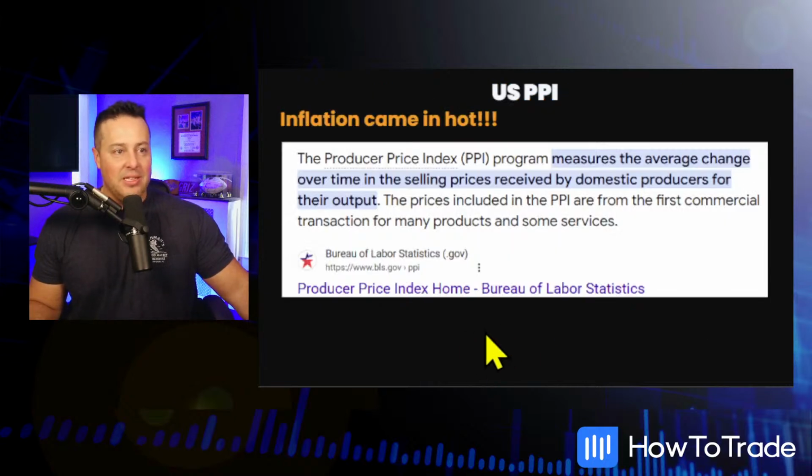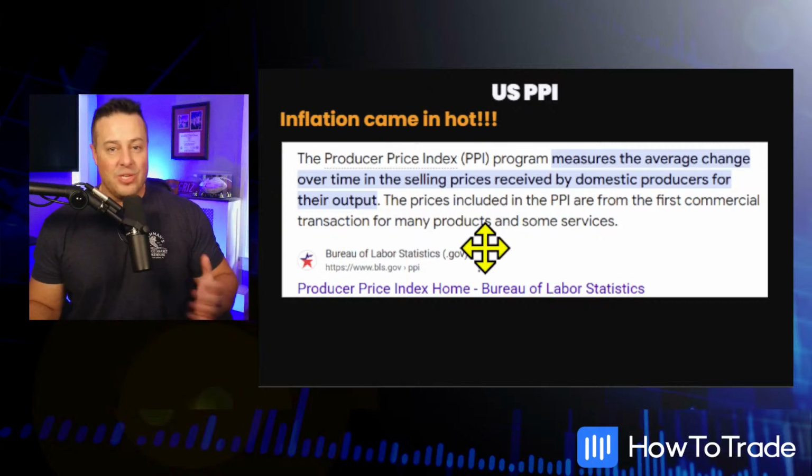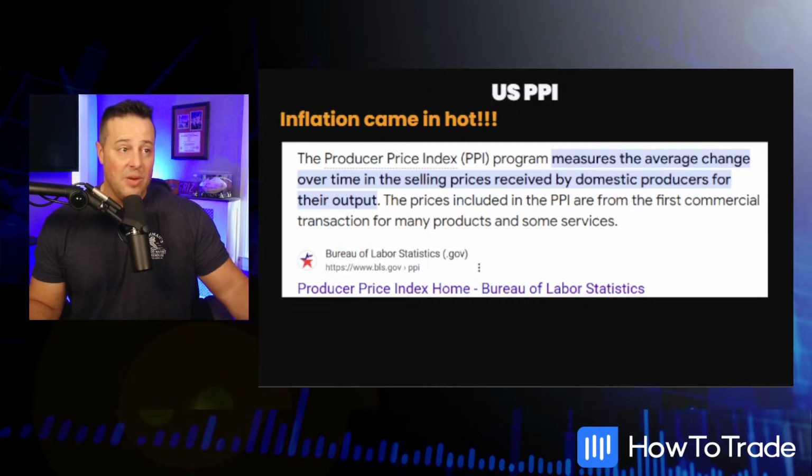This is a good look at what it actually is. The producer price index measures the average change over time in the selling prices received by domestic producers for their output. Okay, so that's the prices received. A lot of people call it prices paid. A lot of things are baked into this, particularly commodity prices. Sometimes the consumers can run from prices. Producers can't. It's all baked into the cake. It's all baked into the prices that they offer to the public. I see PPI as being a more accurate measure of inflation. That's just my own personal opinion.